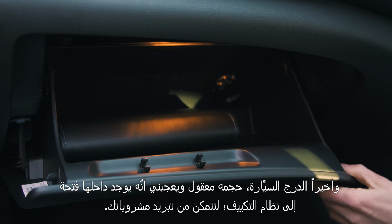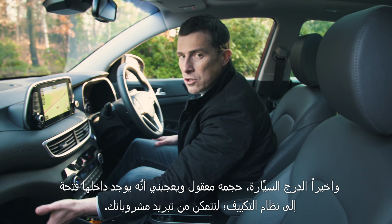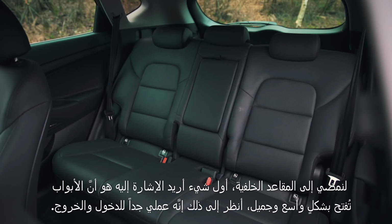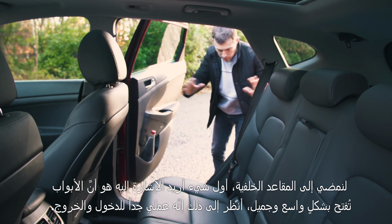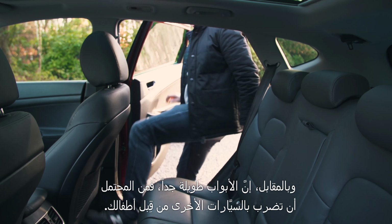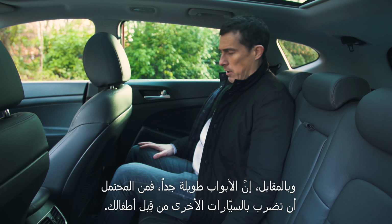Finally, the glove box, a reasonable size, and I like the fact that, look, it has connection to the air conditioning, so you can chill your drinks. Moving on to the back seats, the first thing I want to point out is that the doors do open nice and wide. Look at that, really, really handy for getting in and out. Although the doors are quite long, so there is a risk that you might end up having your kids smash them into nearby cars.